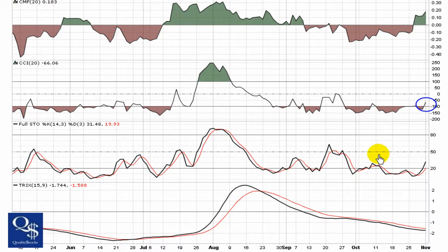Full Stochastic hasn't spent much time over 50. That's going to be pretty important for the Full Stochastic to get some momentum in this stock. It needs to get up, almost do a mirror image of this chart. It needs to break through 50 and then start trending up in this area like it's been trending down below it in the oversold area. But again, breaking through 20 is the first sign of any strength coming into it, moving out of oversold territory. So there's a little bit of momentum coming into this stock.